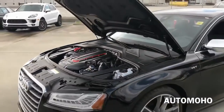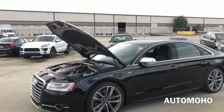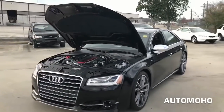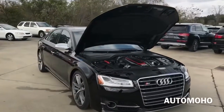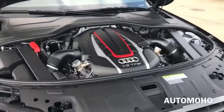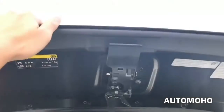Top speed is electronically limited at 150 miles per hour in the US, or 190 miles per hour with the dynamic package. EPA estimated fuel economy is 15 city, 24 highway, and 18 combined. Very impressive engine. Now let's shut it down and take a detailed look at the interior.